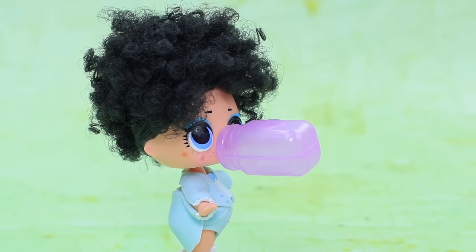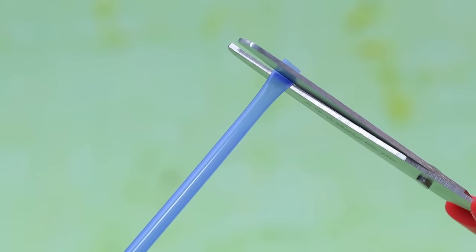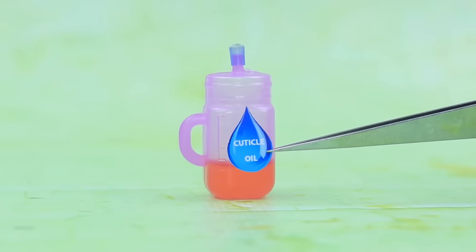Bonnie just finished her drink. Give us the bottle then. Fill it with cuticle oil. And close the lid tightly. Put a label on the side.